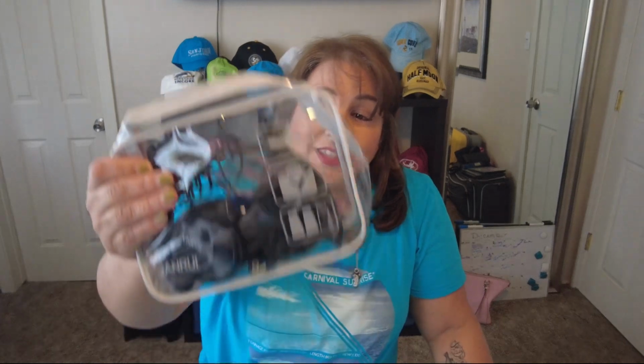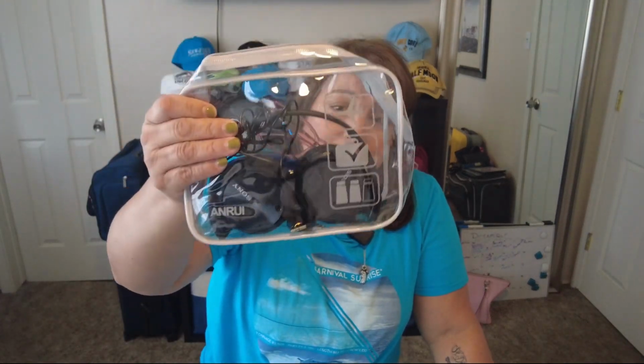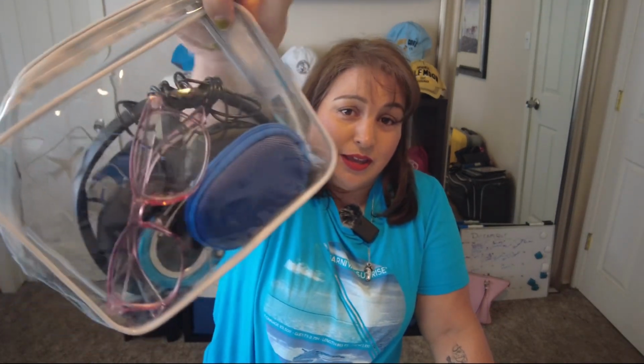And then the last thing is, of course, I still take my headphones and all my devices, my blue light blocking glasses. Oh my gosh, if you do not have blue light blocking glasses, just for being on a computer for many, many hours, you need to get them. The eye strain is horrendous. So you should have them.